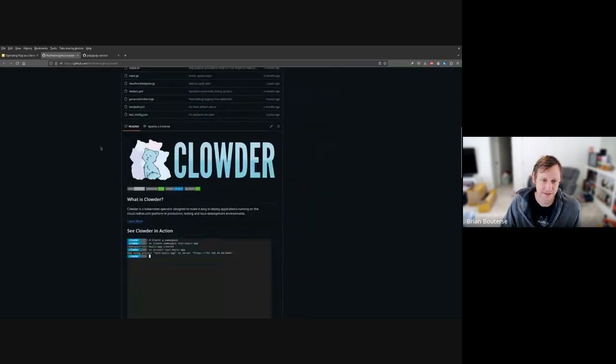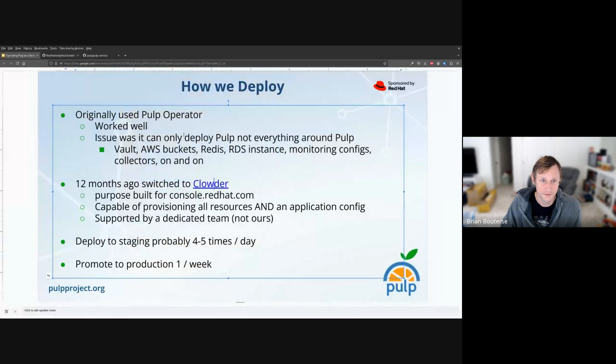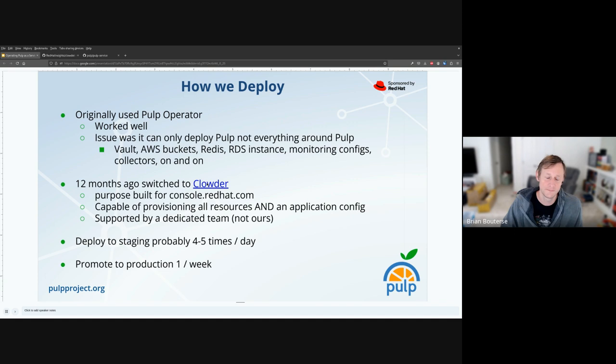And so this is kind of like the inverse model of what we were doing with our Pulp operator, where the Pulp operator is really easy peasy to get Pulp deployed, but it's harder if you needed to also have it manage a whole bunch of other things. So with Clouder, it was real easy to have it manage all these other things. And then we had to teach it with our application configuration how to deploy Pulp. But since it's all Kubernetes and OpenShift, it was actually pretty similar to the application definition inside of Pulp operator. So this was a really good switch for us.